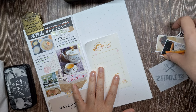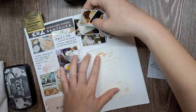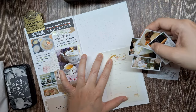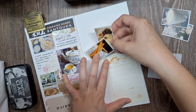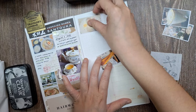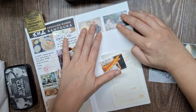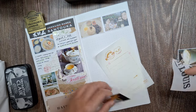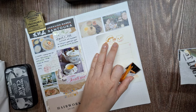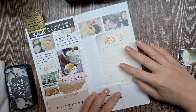Now that my photos and ephemera are prepped, I'm ready to decorate the page. I like to play around with the elements I've gathered and experiment with different layouts before committing to gluing anything down. I'll loosely move around the photos and ephemera pieces on the journal page to visualize how I want to arrange them. This allows me to try out a few different layouts before finalizing the design.